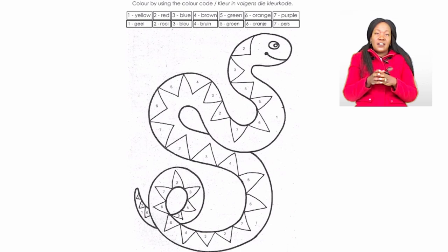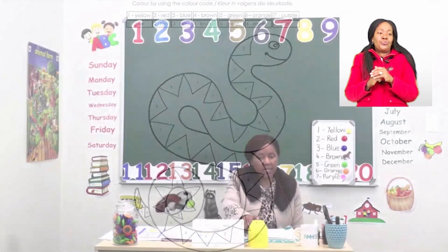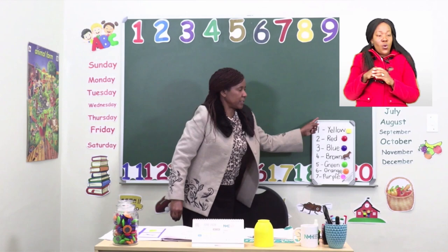Now let's look in the blocks right on top of page 22. Number one says, you need to color yellow. Do you know which color is color yellow? I will show you which color is color yellow. I have a yellow mug. If you look on the board, yellow, I've got yellow blocks, and for number one, we must color yellow.